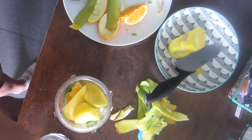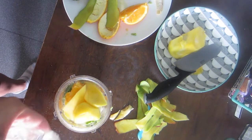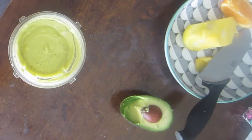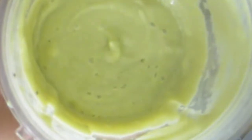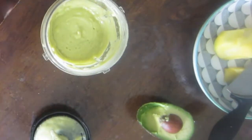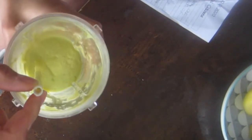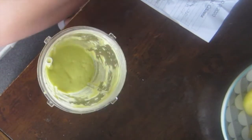Chop it up with a little bit of water, like so. So this is how it looks, guys. So thick, delicious and creamy. I'm going to be using my reusable straw because we must protect the planet, guys. Super delicious, super nutritious. One of the best ways to break your fast, in my very humble opinion, is fruit.